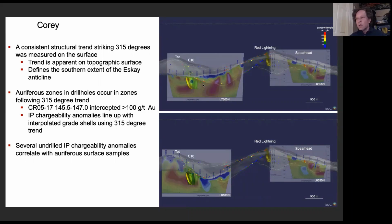So looking at our TET C10 showings right here, we're inferring that we've got a thrust fault in here that we're going to have to map out. That's going to be a big component of our 2021 field program, mapping out the boundaries of these anticlines and where these thrust faults are.